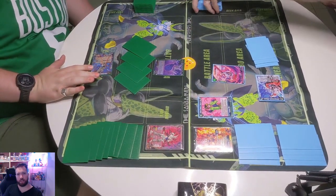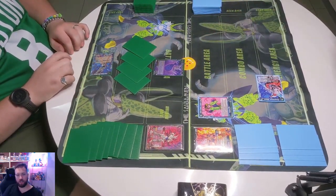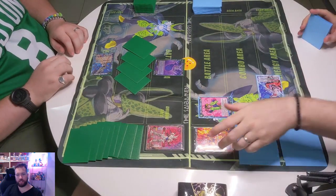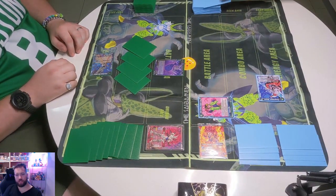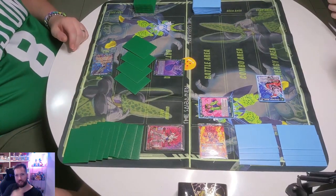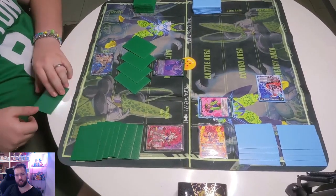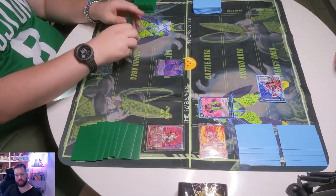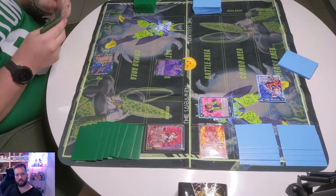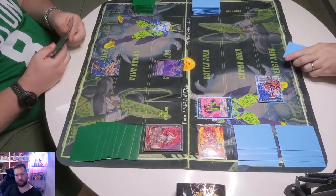How cool is that mat? That mat, I designed that mat for Stu, and he got it made in the US, and I can't remember who printed it, and I apologize if I get this wrong. I think it was Inked Gaming, but I'll have to confirm it with him. Anyway, really cool to see. Glad it came out so well.